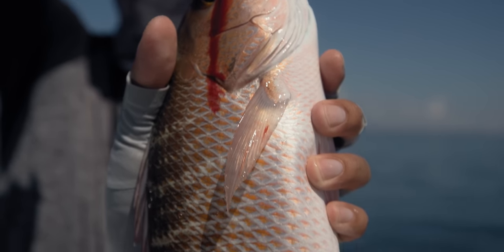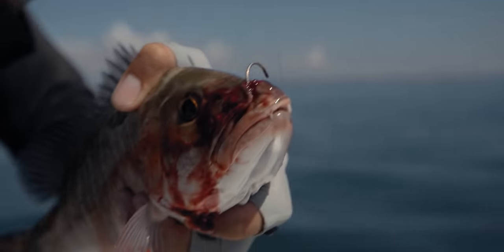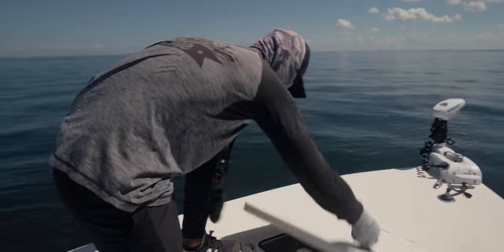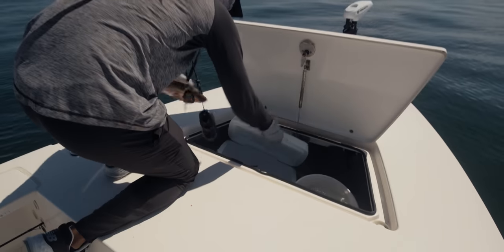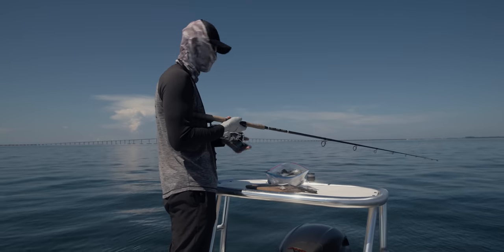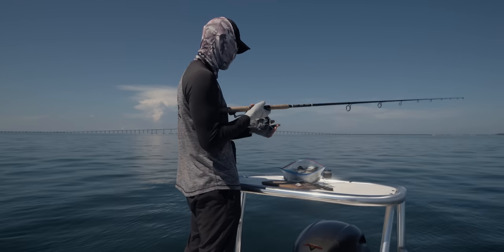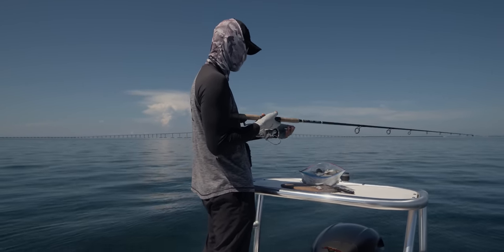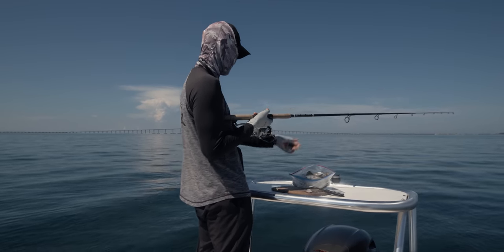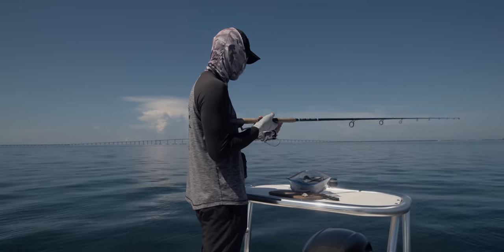Good deal, man. Look at that, guys. That's somebody else's rig. Guggen rig. All right, let's throw him in the box. Got another bait down there, hoping to get a snapper or a keeper grouper. Just letting that bait drift along with the current and wait for the bite.